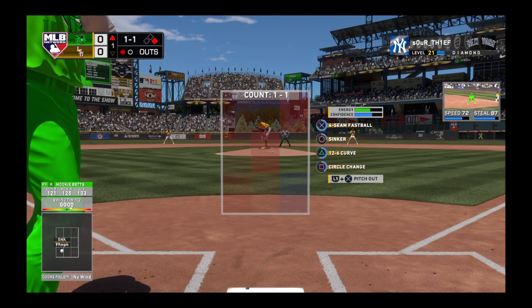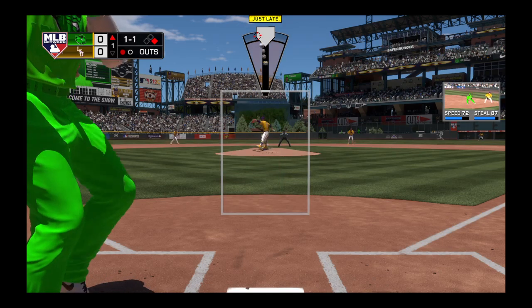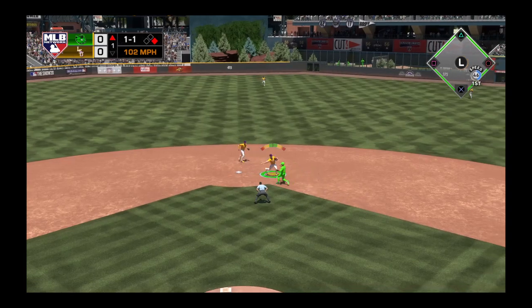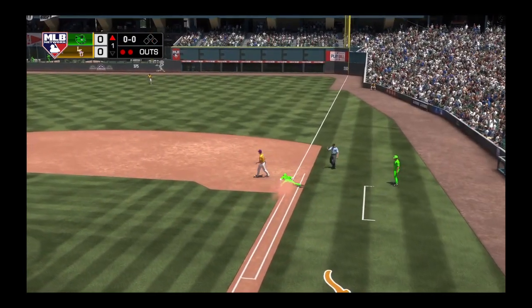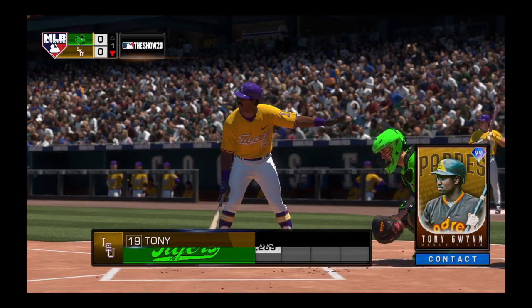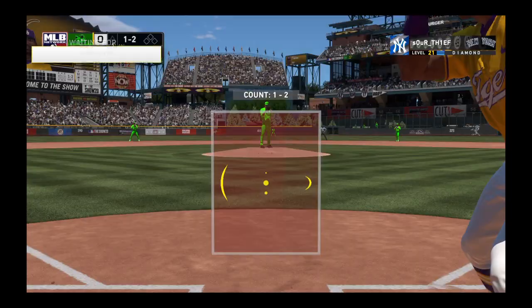Batting third, the third baseman, number 13, Manny Machado. Back up the middle, scooped up. There's one. Relay to first in time, and just like that, this side is retired. At the plate, Tony Gwynn. He'll lead things off here in the bottom half.